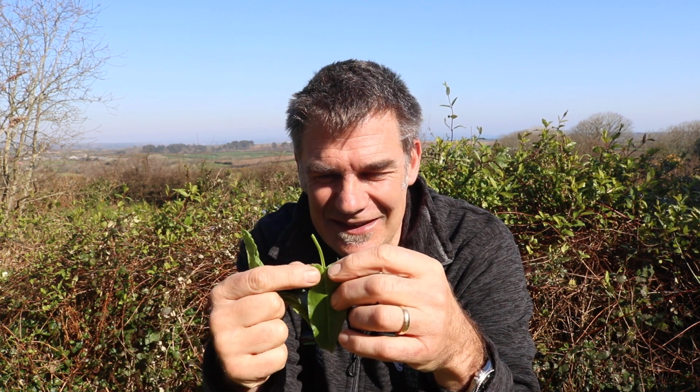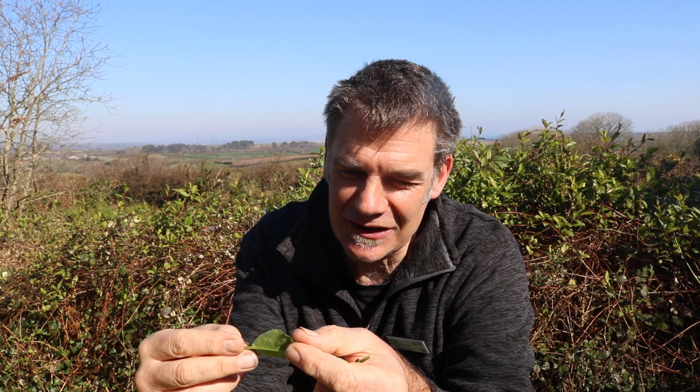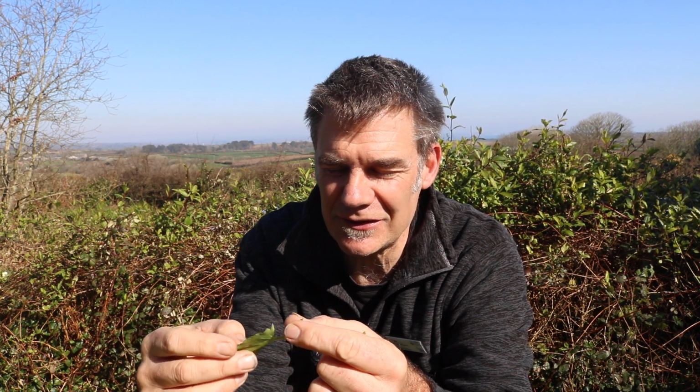Now, this is one of my favourites. This is sorrel, which may be familiar to you. This has the pointy shaped leaves, pointy ends to the leaves here, and a really delicious lemon flavour. That is really gorgeous. Apparently Roman legionnaires would use this while they were marching to stop themselves from getting thirsty. It really does. That's really very lemony, and it makes your mouth water.